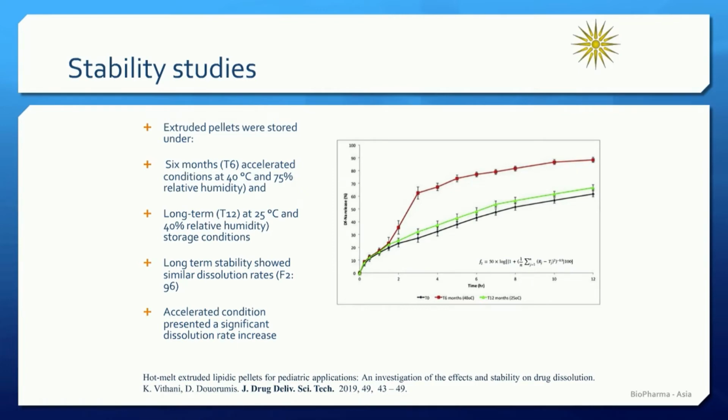So as you can see on the right graph, the long-term stability dissolution rates were quite similar to the freshly made pellets, so we don't see any difference. There was a slight increase, which is not significant. However, we observe a dramatic change of the dissolution profiles for accelerated conditions, and dissolution rates were significantly changed after 2 hours. Obviously, under accelerated conditions, the lipidic pellets were not quite stable.